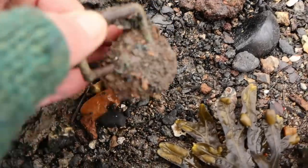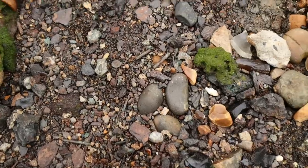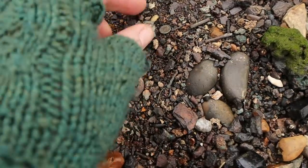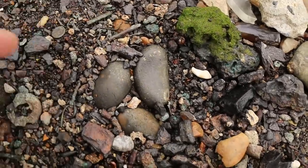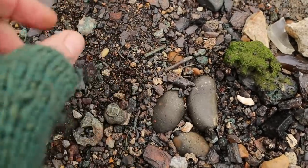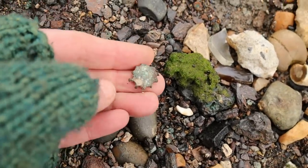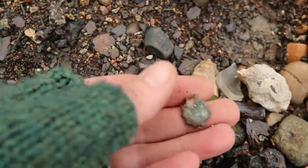Big buckle. This is a little patch of goodies. I think that's part of a broken button. The end of a zip. Possibly part of a split pin. Then there's this. I don't know what that is. It's definitely a shape. Might have something on it, might not. But that's quite cool.